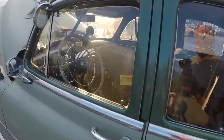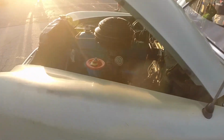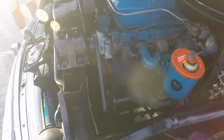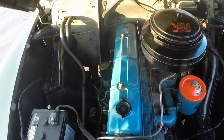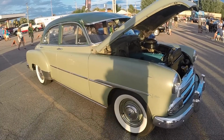'51 Chevy. It's like that '51 I looked at, except this is an automatic. It's got a Powerglide in it, so this would have the 235 in it. And when I looked at that, the pulley had broken apart and got caught and jammed the crank. Looks pretty good. Looks like a little bit of patina in the paint, but it's damn nice for the era.